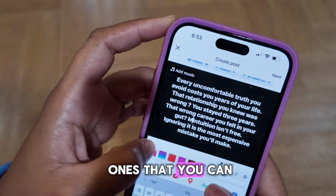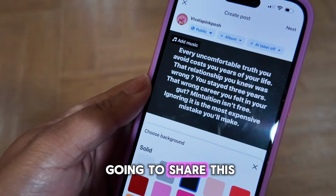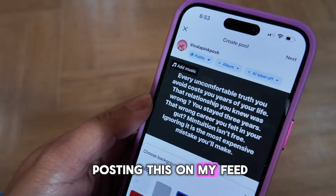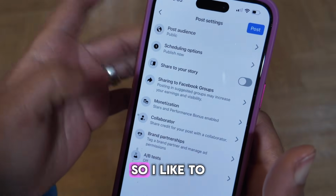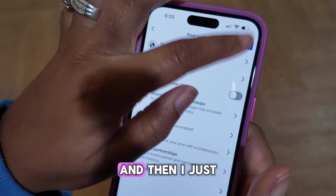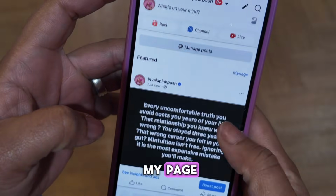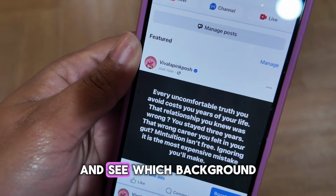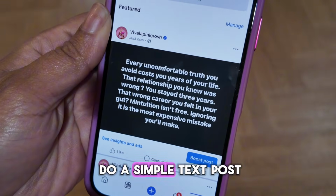They do have different ones that you can try out if you want, but I like to just go with a black. So if I was going to share this text post in a group, then I always share in my pink group, so I use a pink background. But just because I'm posting this on my feed, we're going to go with the black, and I just simply post it like this. I do have stars on this page, so I like to take that off. So I just go in to my monetization and I take off the stars, and then I just go ahead and I make that post. And that's how this post would look on my page. And that's how you make a simple text post. Again, you have to experiment and see which background is going to work for you, whether it's a white background or if it's a different color. So that's how to do a simple text post.